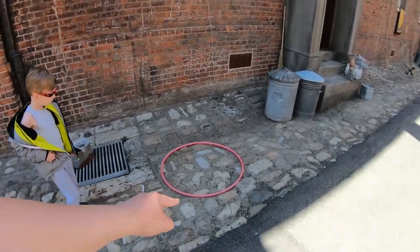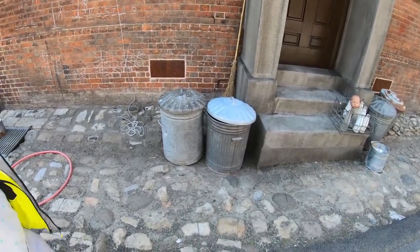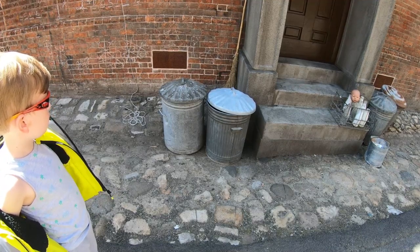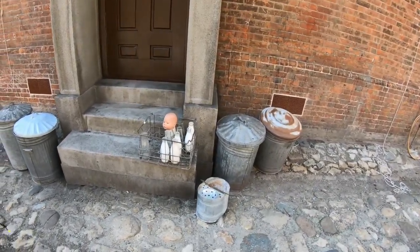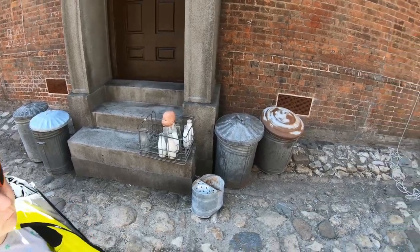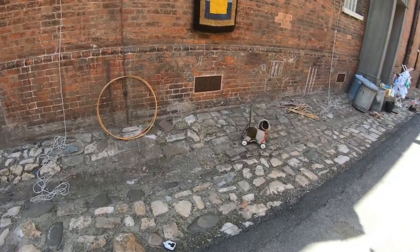Mind, there's a hoop in front of you. I know, I just said that. We all had dustbins like that. That's what we had before wheelie bins. And the dustmen used to carry them on their back. Oh, that's creepy, it's dolls. Dolls' heads on the milk, yeah. That's creepy. Every time I watch a creepy video, I always see the doll's head, you know that? Yeah.